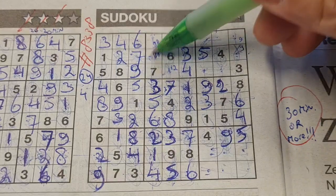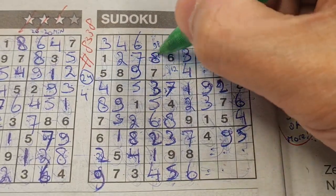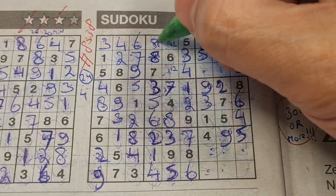So two numbers left, the 8 and the 9 in the second row. We have an 8 in the last column, no 8 there. 8 should be here, 9 goes there. Alright, so I've eliminated here the 9. Here, one box left in this column for number 9 then.